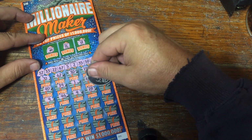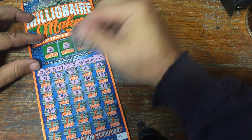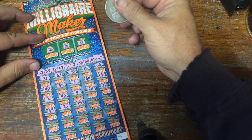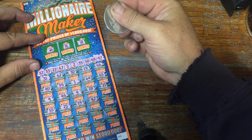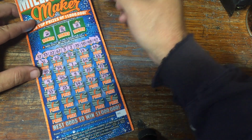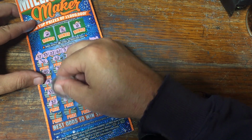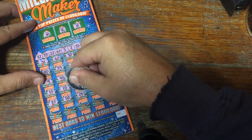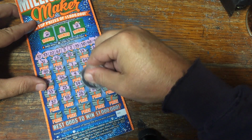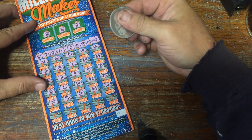No 28. No 21, that's one-off from our 22. No 55. No 25, I have a 35. No 14. No 42. Like I said, it's kind of dried up. We've done real good on this ticket for a while, but it's kind of gone sour on us. No 37. No 58. No 26. No 44. No 51. Again, another one-off.